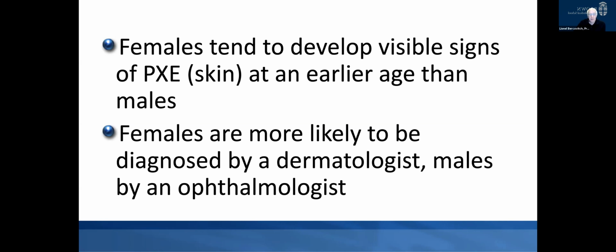So as I mentioned earlier, females are more likely to develop visible signs of PXE at an earlier age than males. Females are more likely to be diagnosed by dermatologists. Males are more likely than females to be diagnosed by an ophthalmologist, but in general, most diagnoses are made by dermatologists.